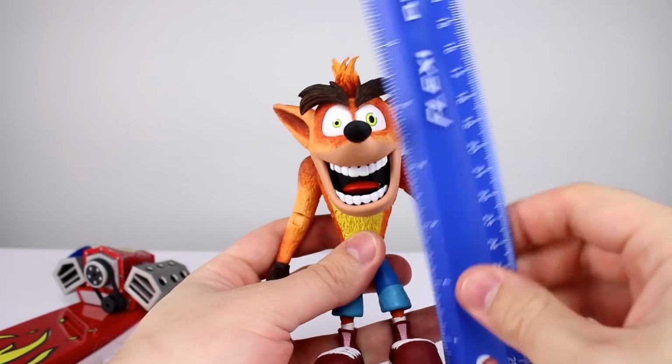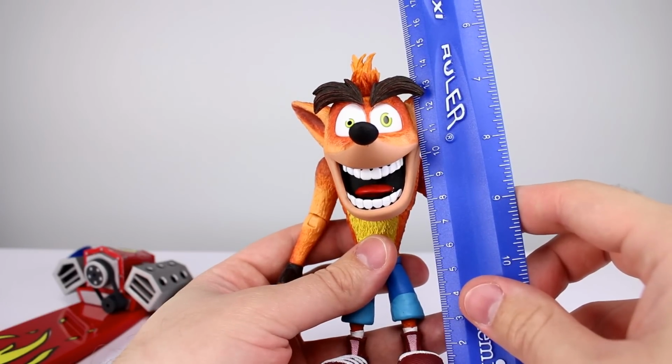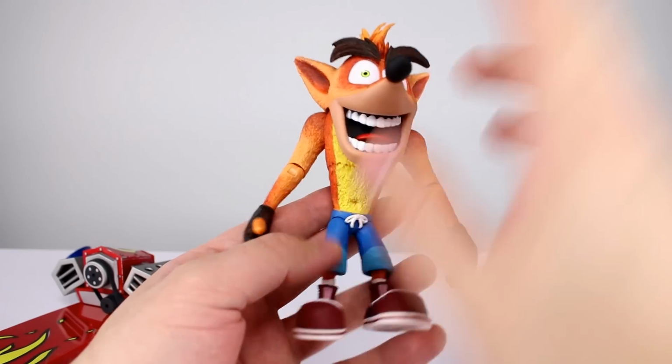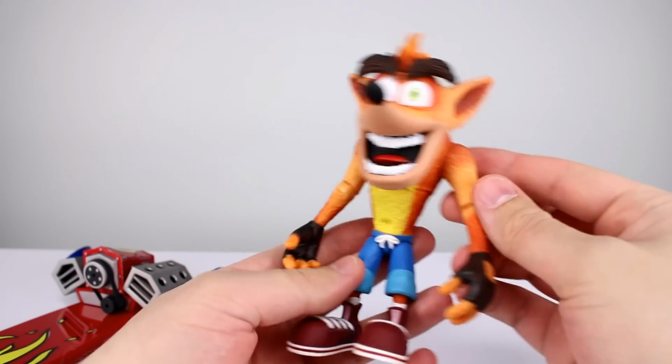This guy stands just about to the very top of his hair, about 6 1/4 inches, which makes him just about 16 centimeters. And like I said, it's almost the exact same figure. The only real difference is the face. He's got a different expression. His mouth is open a little bit wider. Otherwise, it's mostly the same.